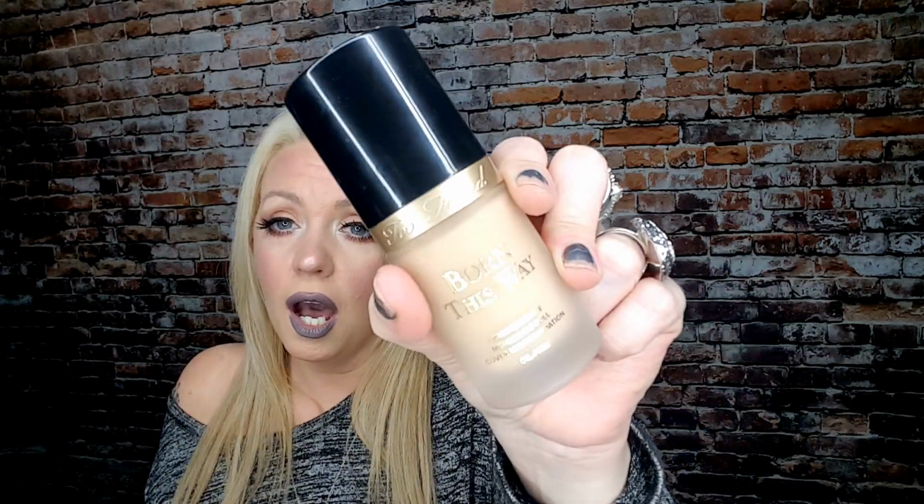And it is the Born This Way foundation. It says it has a medium to full coverage. I would say it has a medium coverage. I have tried to build this up, but to me, it's just more of a medium. And if you want to know how this one is, I would say this one is a light to medium coverage.